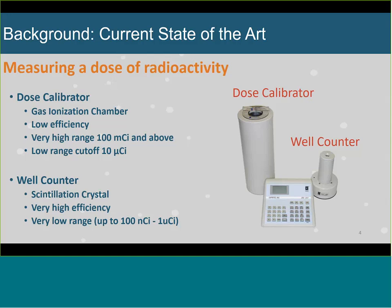And it's a single crystal. It's a cylindrical crystal with a hole drilled in it, and you stick your radioactive sample inside. Now, because it's a crystal, it has a very, very high efficiency where you can actually count single gamma rays at a time. So you're down to the single gamma ray measurement.